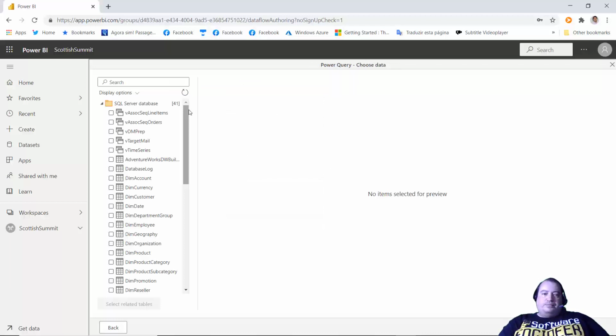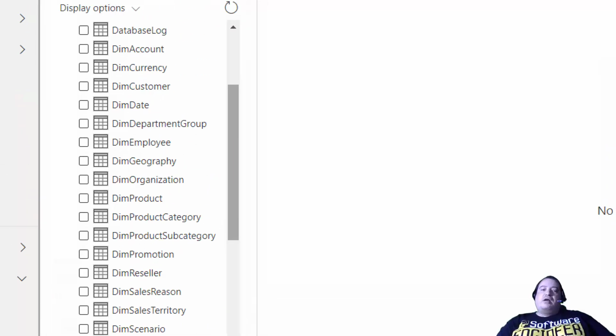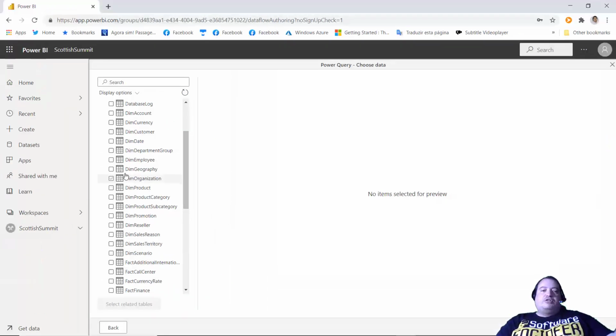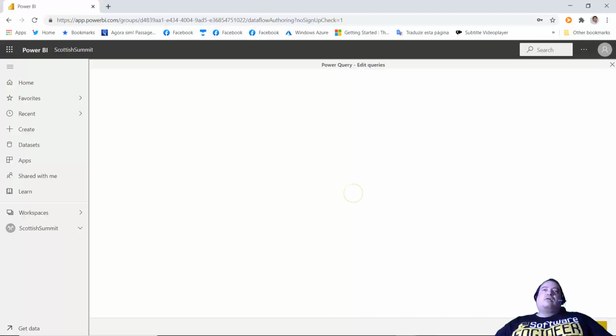Okay, so here I'm seeing the tables that I have on my on-premise environment. Let's choose 2 of them. I choose customer and product. So I'm creating a data flow with two entities. This data flow will have two entities generated from the data flow.